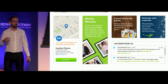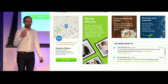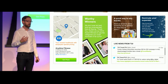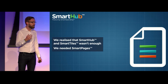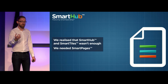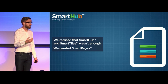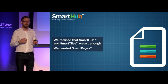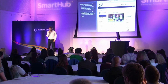And the great thing is they all look beautiful, they're consistent. We've worked so hard on the consistency between pages so that your employees can use them easily and understand what's coming next and where to find things. And that's key. We realized that Smart Hub wasn't enough. We needed smart pages because you need the things that go behind these tiles. Sometimes behind the tile is one of our benefits, or a benefit that you provided. But very often, it's pages, it's information, and it's stuff that you want to communicate, stuff that you want your people to know. You need them to know.